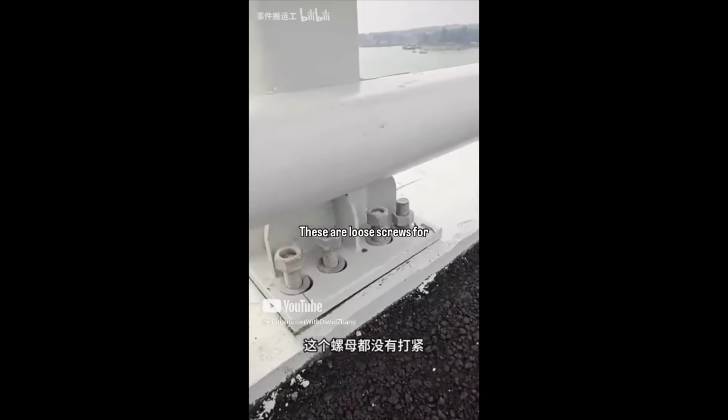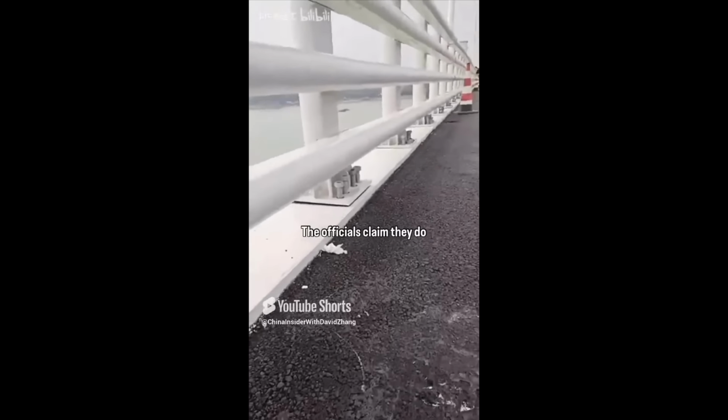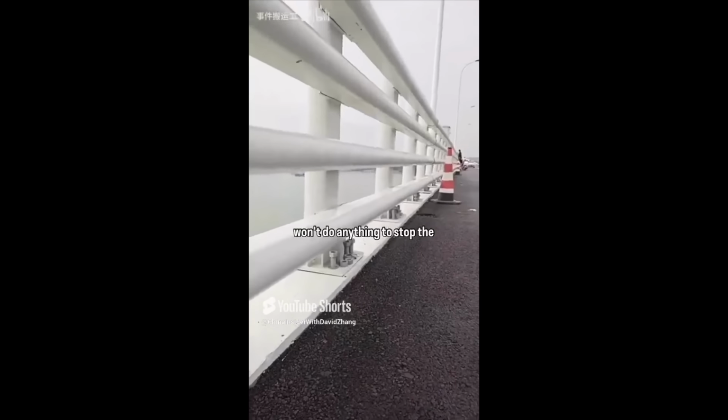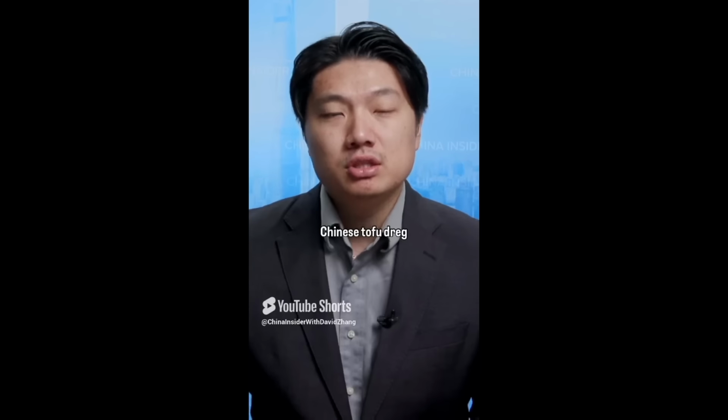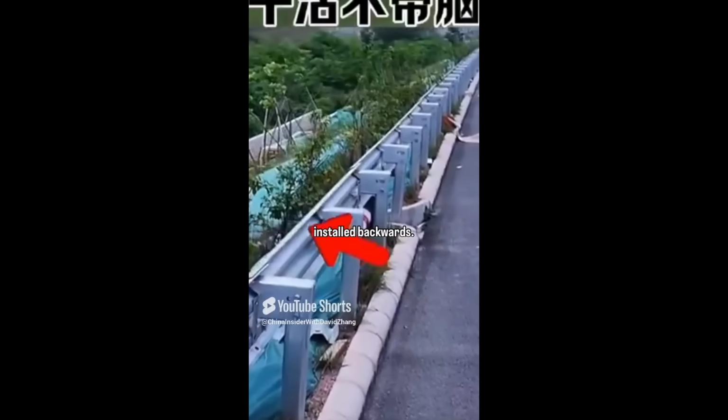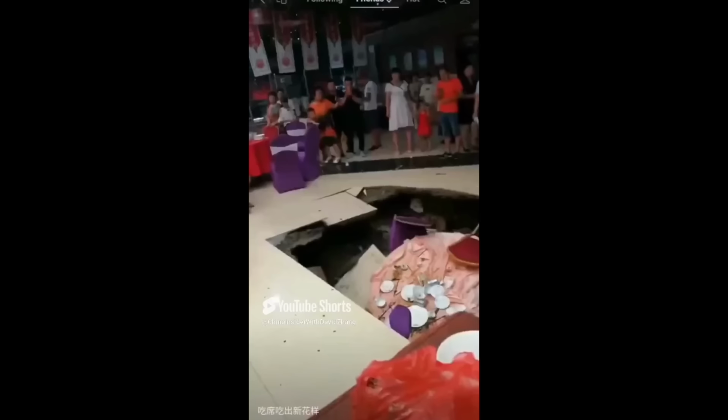These are loose screws for rails on a road. The officials claim they do not cause safety issues with the road itself. Sure, but what if someone crashes into it? The rails won't do anything to stop the impact. Chinese tofu-dreg construction is just dangerous. This fencing on a road was installed backwards. So much care.